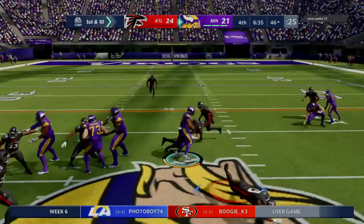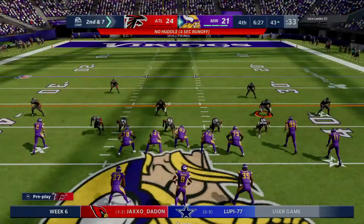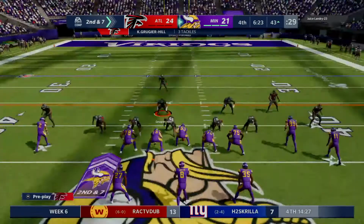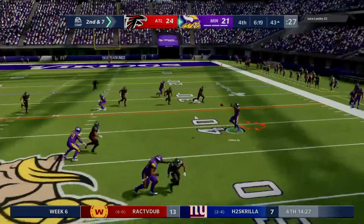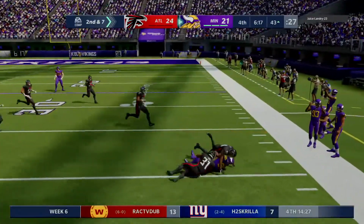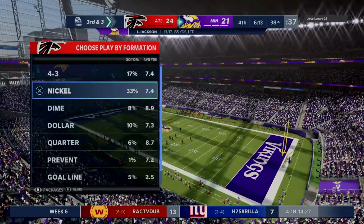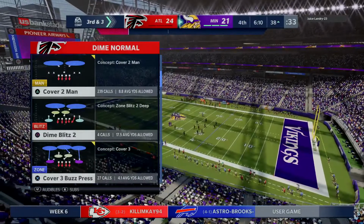A shotgun snap and a give to Dobbins. And he's going to be met at about the 43. Dobbins, the ball carrier. He was brought down by Kamu Grugier-Hill on the tackle. It's a pickup of 3. On 2nd and 7. Jackson. He'll get this to Edwards out of the backfield. And the stop here will come at the 38-yard line. Gus Edwards.